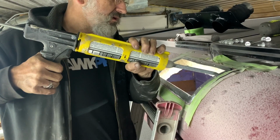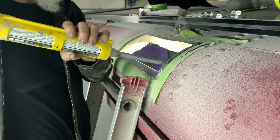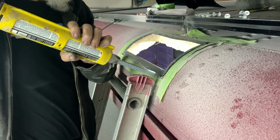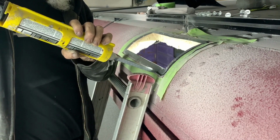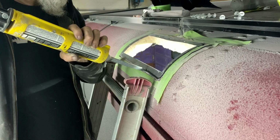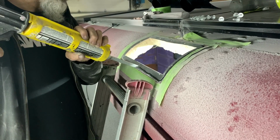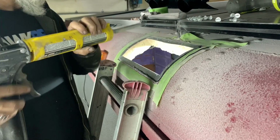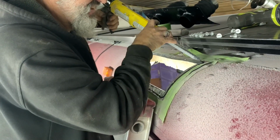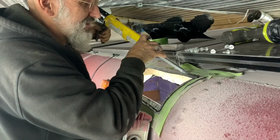Donc on va mettre une passe tout autour. Et un autre à l'intérieur. So one around here, one around the inside, and we'll rivet it in place. And this is great exercise for your forearms. C'est assez dur à craquer. Ouais. C'est de la bonne exercice pour les avant-bras.